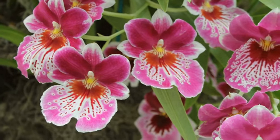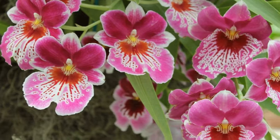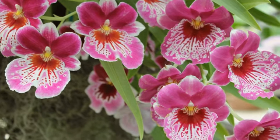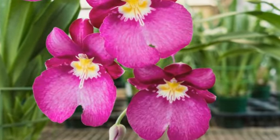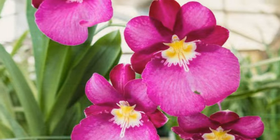Additionally, in the culture of some South American countries, Miltonia is seen as a symbol of elegance and refinement. This makes them the perfect gift for special occasions like anniversaries or important events. It's believed that giving someone a Miltonia orchid shows respect and admiration, so they are always sought after not just for their beauty, but for their symbolic value as well.